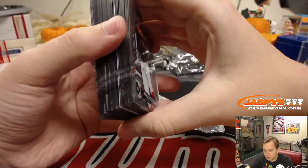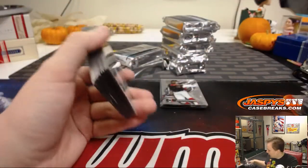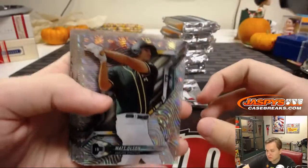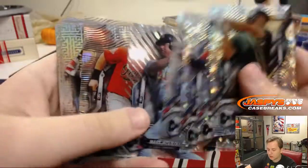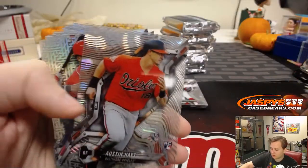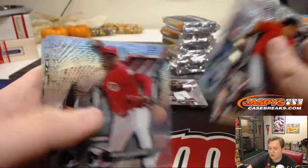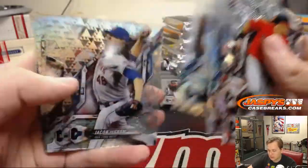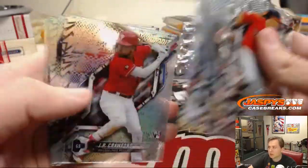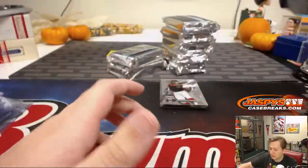Looks like we got a redemption in here. That's what it looks like. Or something crazy. All right, so here are all the non-numbered cards right here. I'm trying to go fast enough that it's not an hour break, but slow enough to where you guys and gals can see it. Yeah, let me know if the glare is a little better now. I'm holding them a little closer there.